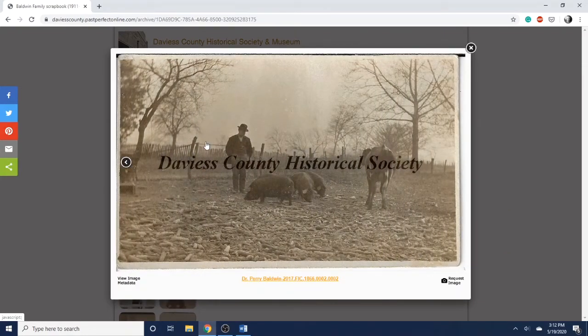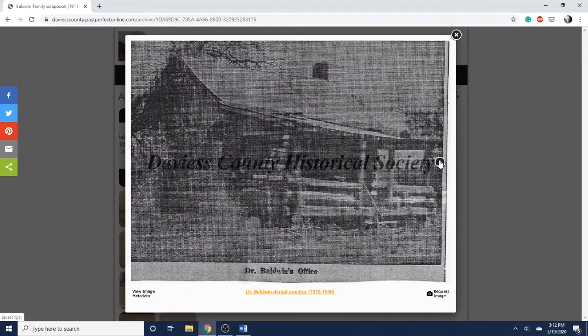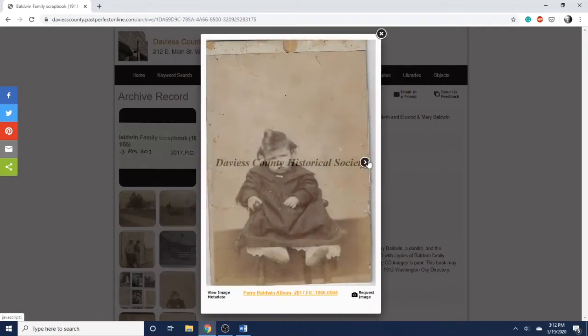This is Percy Baldwin. He was a dentist who had his office, I believe, out in Montgomery in the early part of the 19th century. There's Dr. Baldwin right there. And so you can scan through and individually look at the pages of this scrapbook that has been put together by somebody and is in our collection here at the Daviess County Museum.